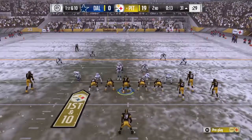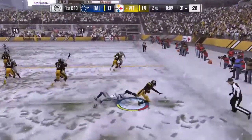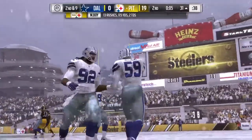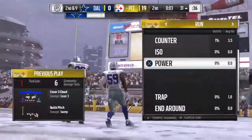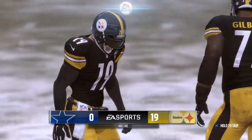Here we go. Now they'll run it on the toss. And this time they were ready for him as he's taken down at the line of scrimmage. The linebacker, Anthony Hitchens, there on the stop. So we reach halftime.